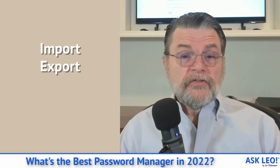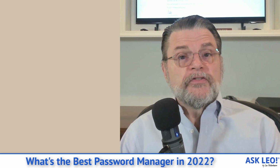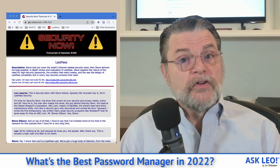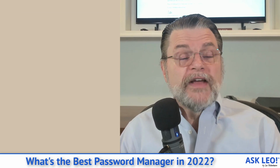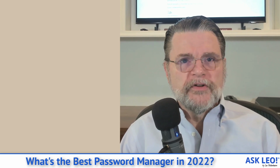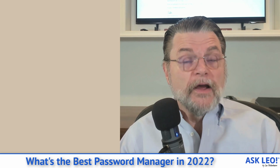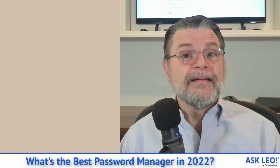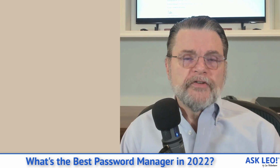One of the reasons I switched to it, though, is that at the time, and this goes back a few years, Steve Gibson of GRC and the Security Now podcast did a breakdown of exactly how the technology in LastPass was implemented. And it just makes sense. I mean, it makes sense to me. I understand what they're doing, they're doing things right, and I appreciate that. I've gone all in on LastPass ever since.